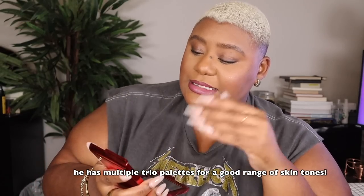But I just really love this palette. It's just the perfect shades to mix and match for chocolate skin. And it's absolutely gorgeous. Please. Patrick did that. He really did that. And the packaging is all red and stuff. And in the big mirror, it's just really nice.